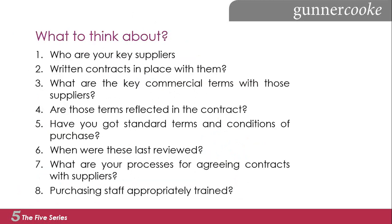So your checklist for your supplier contracts is as follows. Consider who your key suppliers are. Put a list of key suppliers in writing. Have you got written contracts in place with all of those key suppliers? What are the key commercial terms that you've agreed with those suppliers? And more importantly, have those terms been reflected in the contract? Also consider if you've got standard terms and conditions of purchase, when they were last reviewed, and what processes you have in place with your purchasing staff for agreeing contracts with suppliers, and do you need to consider any additional training for your purchasing staff?